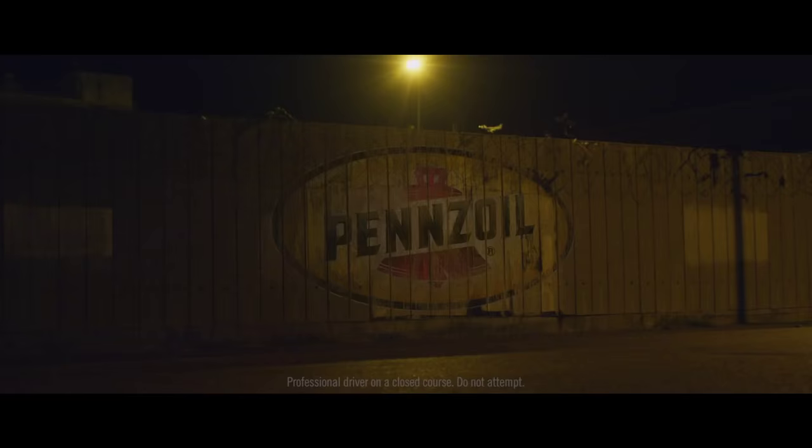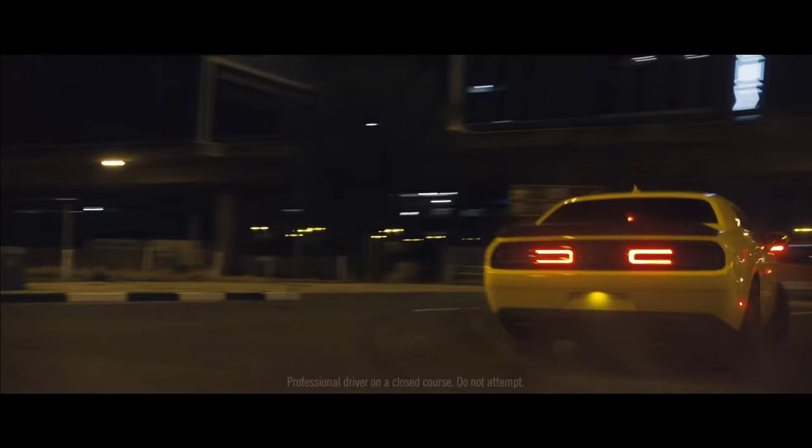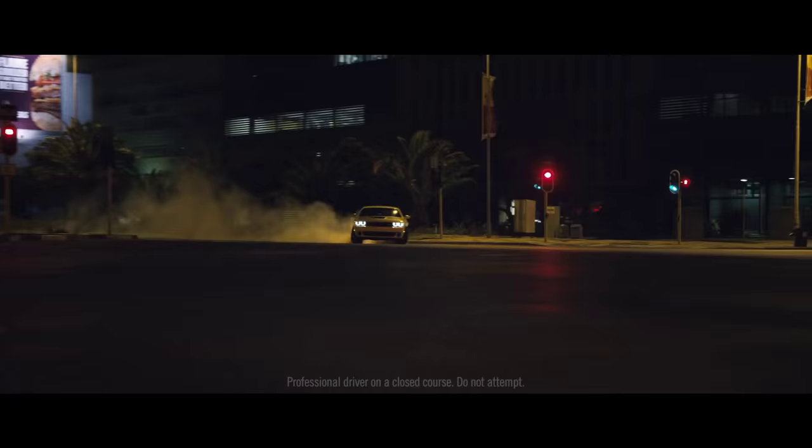And then to find out that the shoot's for PENNZOIL, and they're just like, we want you to have fun with this thing and just cut loose through the city, I'm like, wow, this is going to be the best job ever.